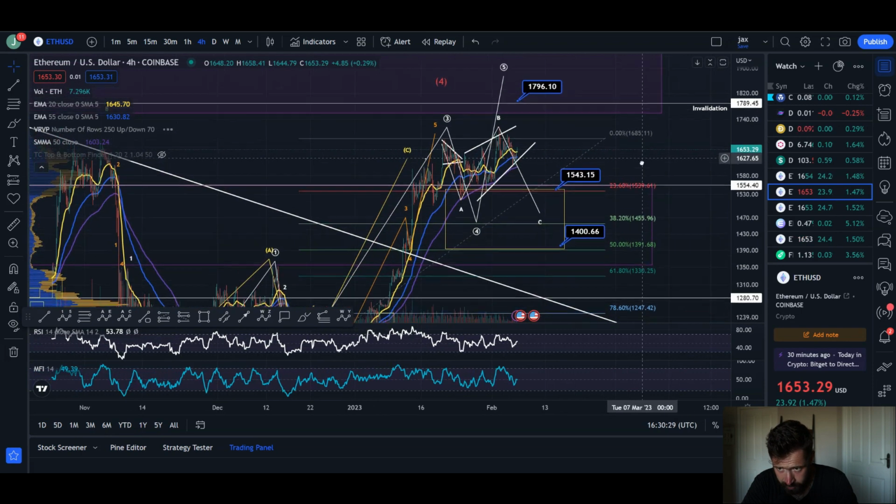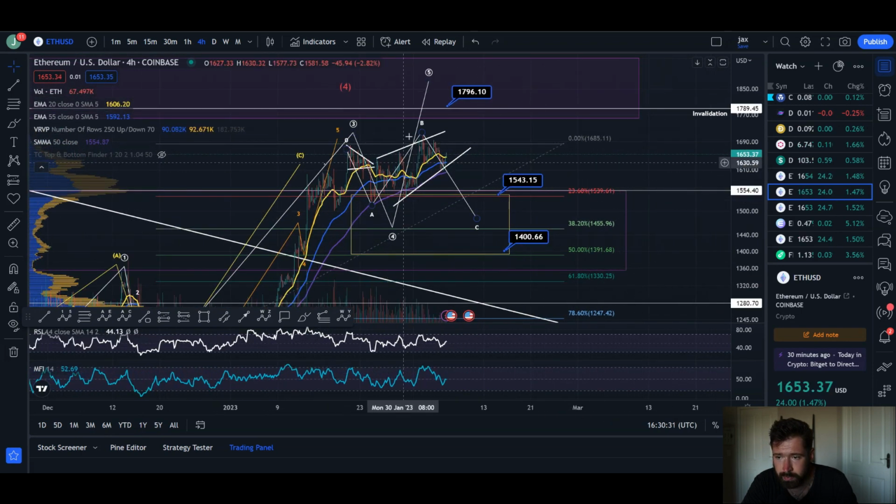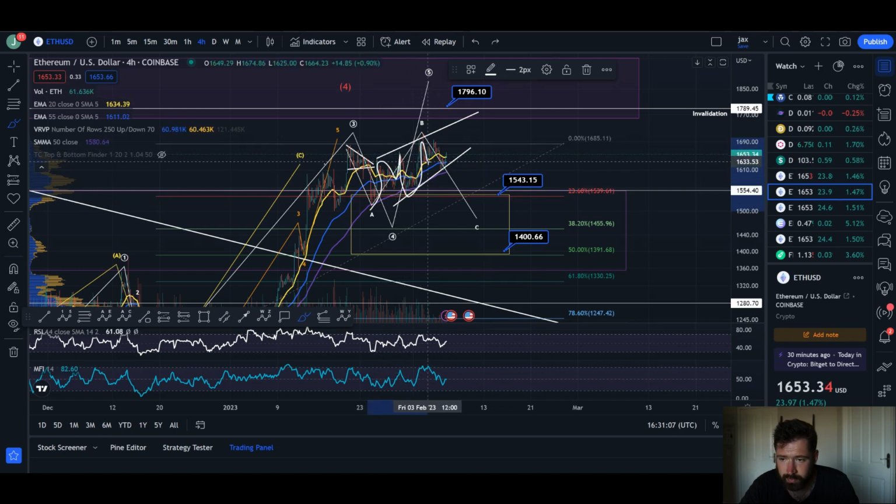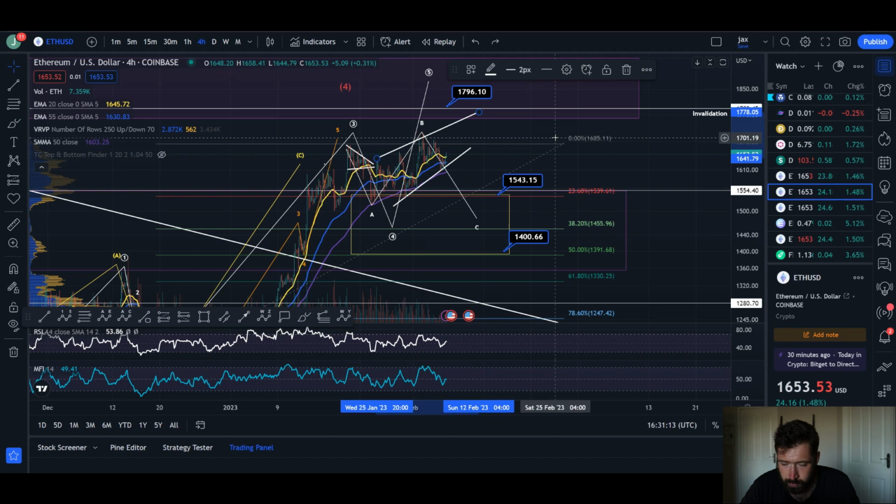So two scenarios for ETH. Either we're coming down in an A, B. This is an overshooting wave B, and looking to come down in a wave C, or this is an ending diagonal into a wave 5. So this could be your wave 1, you ABC'd into a wave 2, you pushed up in a wave 3, ABC into a wave 4, and you're still looking to push up in a wave 5, which could take you up to about 1755. It's definitely possible.